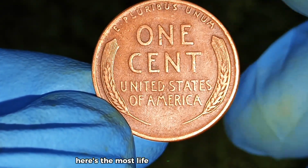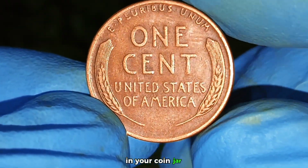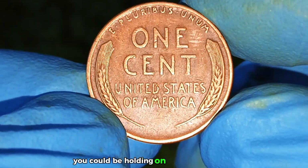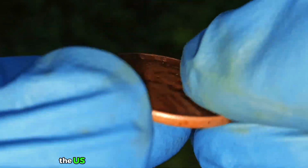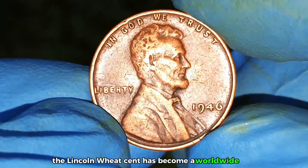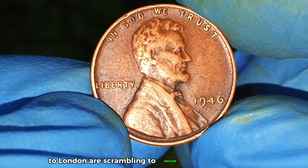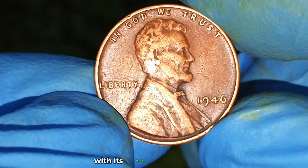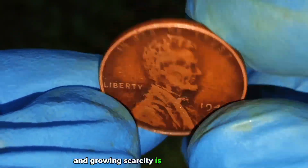Here's the most life-changing part of it all. This coin could very well be sitting unnoticed in your coin jar, inherited collection, or tucked in an old family album. You could be holding onto a small fortune and not even know it. Whether you're in Australia, the US, Canada, or anywhere else around the globe, the Lincoln wheat cent has become a worldwide icon. Collectors from Sydney to New York to London are scrambling to secure the finest examples. And the 1946 wheat penny, with its timeless Lincoln design, post-war significance, and growing scarcity, is leading the charge.